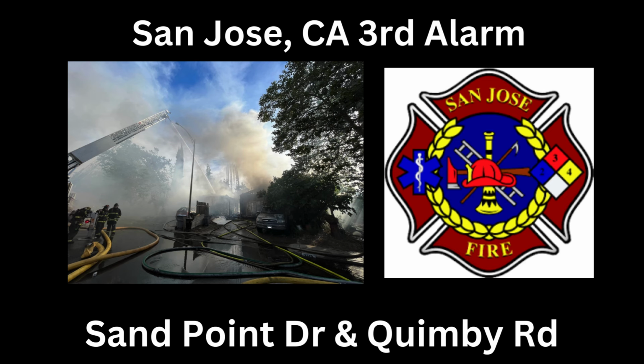IC from Division Alpha on command. Division Alpha, go to IC. IC from Division Alpha. I can use another crew over here in Division Alpha. They have a line on the front side of 2679 into the garage. It's free running on the garage and not out. Division Alpha, I copy that traffic. Let's back everyone out. We're gonna go ahead and we're gonna go defensive on this. Division Alpha copies. We're going to go defensive. Back everyone out.